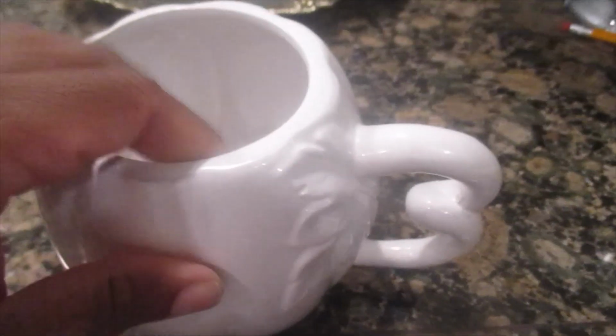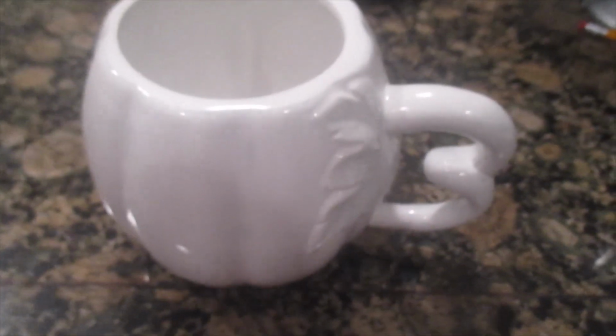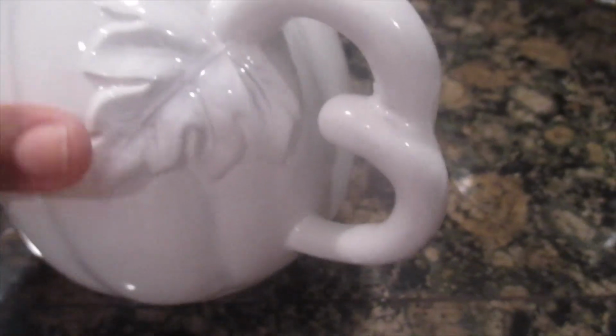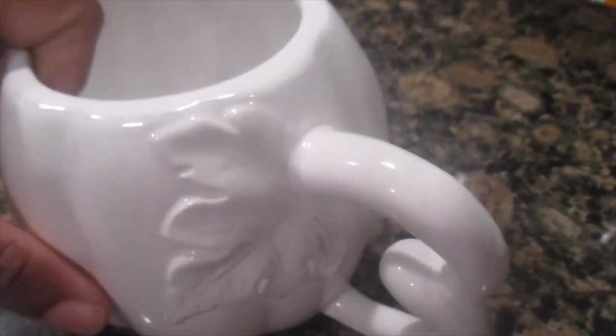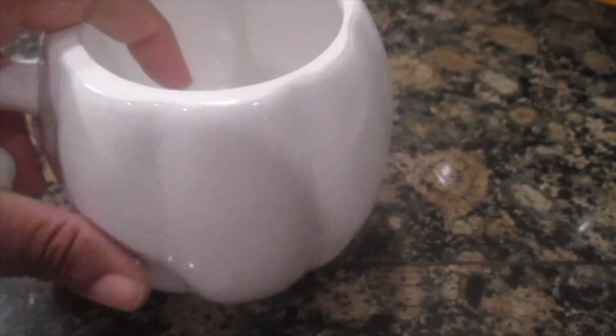Okay, this is another little item that I bought from At Home. And I just love this. They had also an orange one with the greenery on it. So cute. I was gonna get both, but instead I decided to get 2 of these, and this ran me $6 for this.